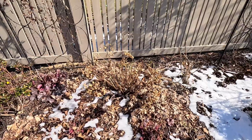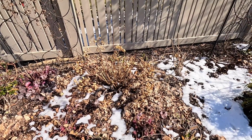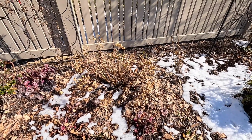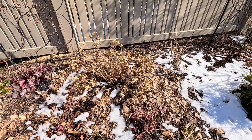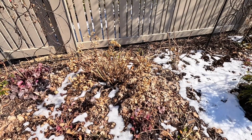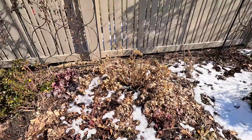Now this hydrangea I have not pruned back yet. This is a macrophylla. So in this one though, all I will do is take off the little blooms that are spent at the ends of each of those branches.